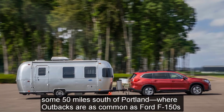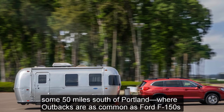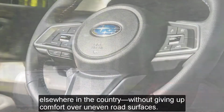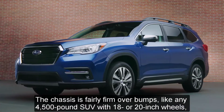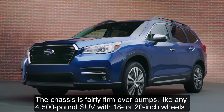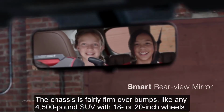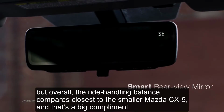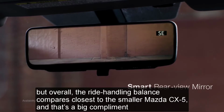The 2019 Subaru Ascent feels nicely planted, handling the curvy roads near coastal Oregon, some 50 miles south of Portland, where Outbacks are as common as Ford F-150s elsewhere in the country, without giving up comfort over uneven road surfaces. The chassis is fairly firm over bumps, like any 4,500-pound SUV with 18 or 20-inch wheels, but overall, the ride-handling balance compares closest to the smaller Mazda CX-5, and that's a big compliment.